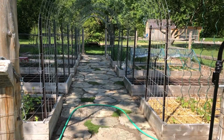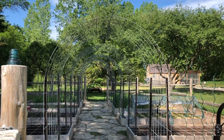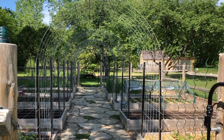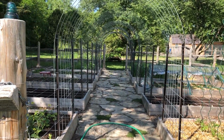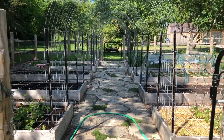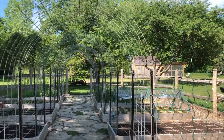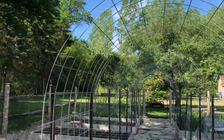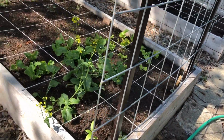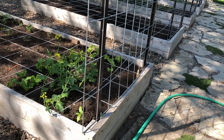So the most exciting addition to our garden this year has been these cattle panel trellises. We just got these up this past weekend, so a few days ago, and my husband put all the T-posts in and fastened everything so it's nice and secure, and the weight of the fruit isn't going to knock anything over, knock on wood.